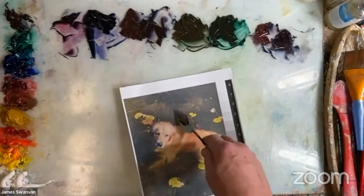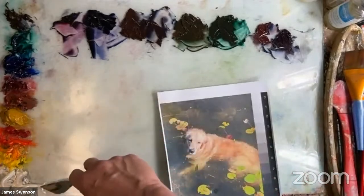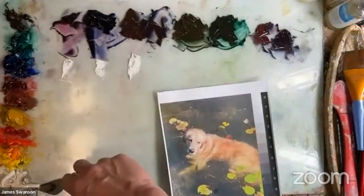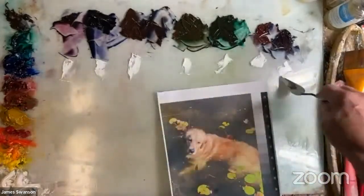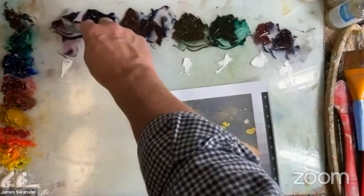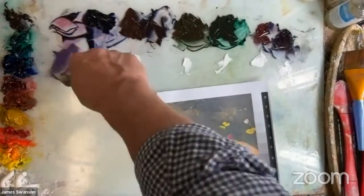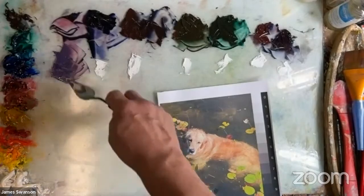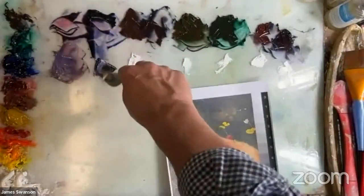Take pieces of these guys and get them right around this value. I'm looking for this value here, which is probably a 7 or 6. So we're talking just a little bit of white. I'm just putting out the white now for these piles. You just take a little piece of them, bring them down and mix them up. Let's see what I have. I want to get them, like I said, right around 6. That's a 7. There you go. Right about there. So I'll get this guy right around there too.